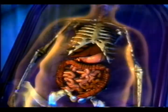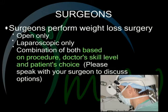This is an animation of laparoscopic surgery versus open surgery. In the first part, you will see an incision or a cut made in the middle. That is open surgery. In the second part, small holes are made and camera instruments are inserted through the holes to allow the surgeon to perform the surgery. This is laparoscopic surgery. Surgeons who perform weight loss surgery perform open only, laparoscopic only, or a combination of both based on procedure, doctor's skill level, and patient's choice. Please speak with your surgeon to discuss options.